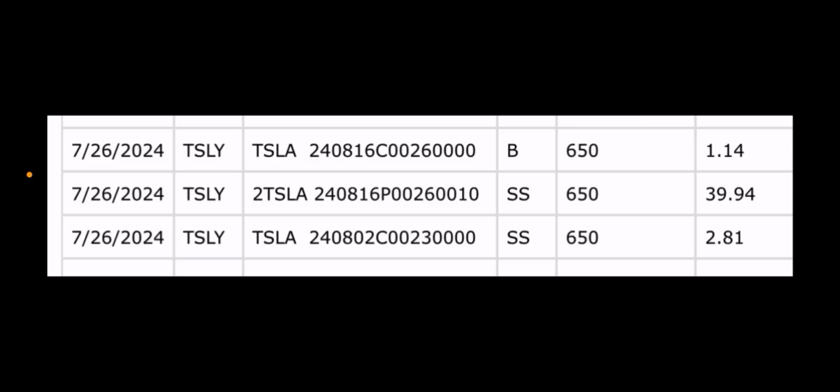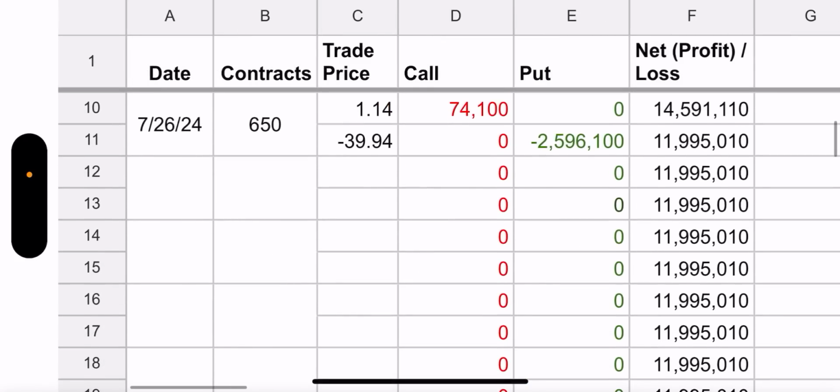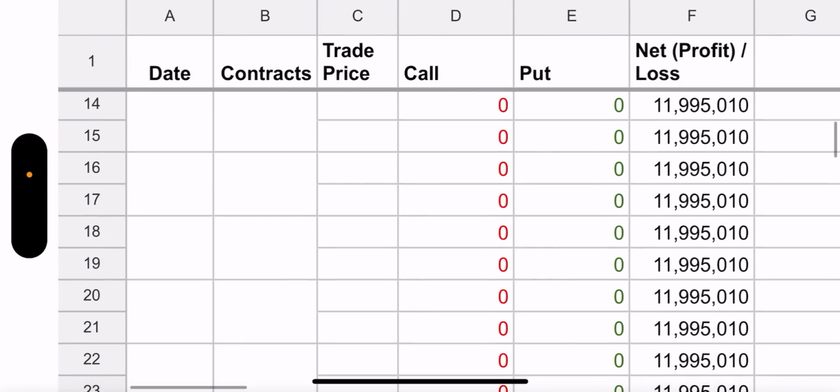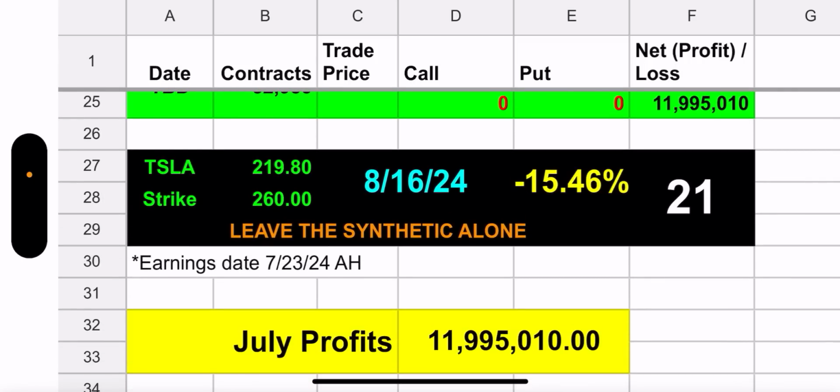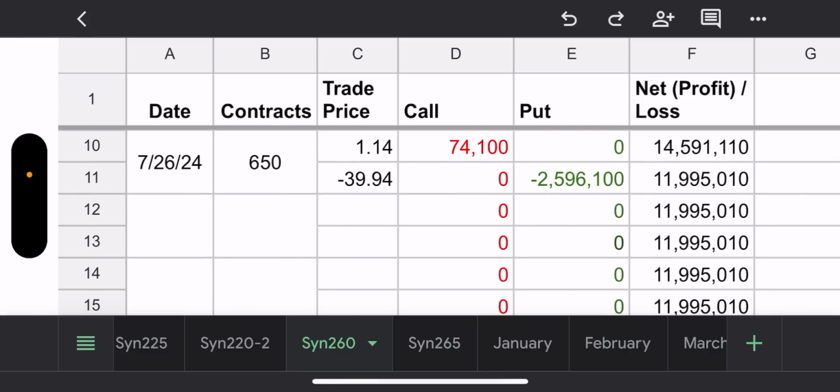So let's take a look at the spreadsheet and see what the data looks like. First here is TSLY. TSLY has 2 synthetics. The 260 is what they added to. So they added 650 contracts. Keep in mind, this synthetic is very far away from the current price. The current price of TSLY is $219.80. The synthetic is $260, 15.46% away. Expires 8/16, 21 days. So very risky to add to this synthetic. But since they did, that's why they got a massive credit on the put side. They got $2.5 million on the put side, and they had to pay $74,100 on the call side. So, in the end, they got about $2.5 million, and that gets added into the July profits.